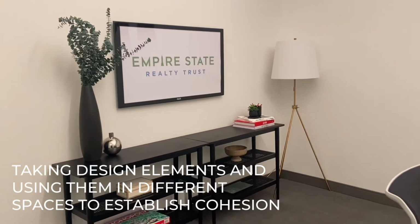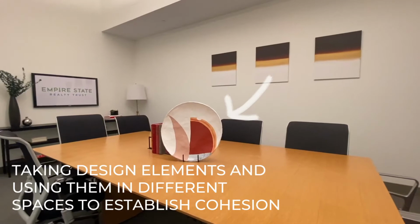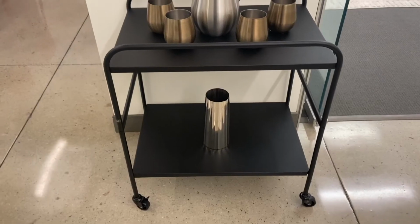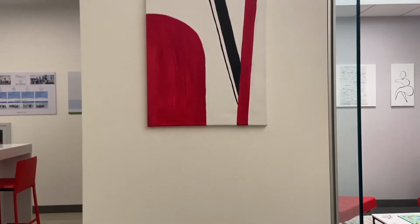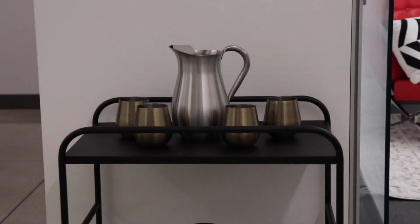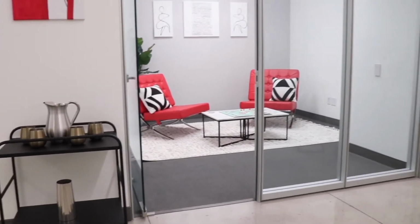Flow is where you take design elements and you use them in different spaces to make sure that you establish cohesion. An example of that is color schemes. That's probably the most popular example. People will come up with a mood board with multiple colors and use those colors throughout a space. Another way you can establish flow is by bringing a specific type of theme throughout a design space. So maybe it's a style, like you start out mid-century modern in the front room and you bring that through the meeting rooms and the office, or you start out, in this instance, contemporary modern, and you carry that throughout the space.